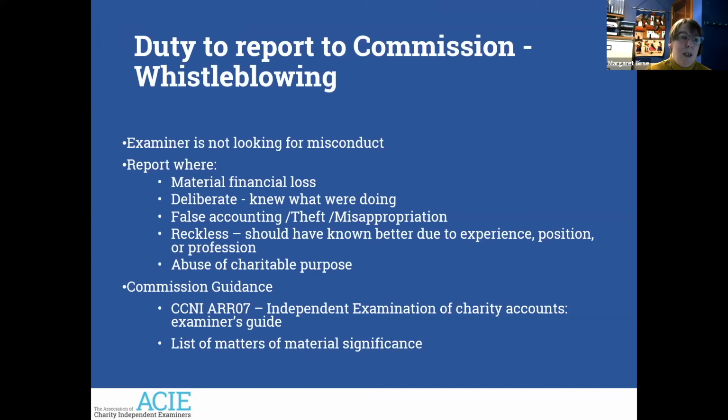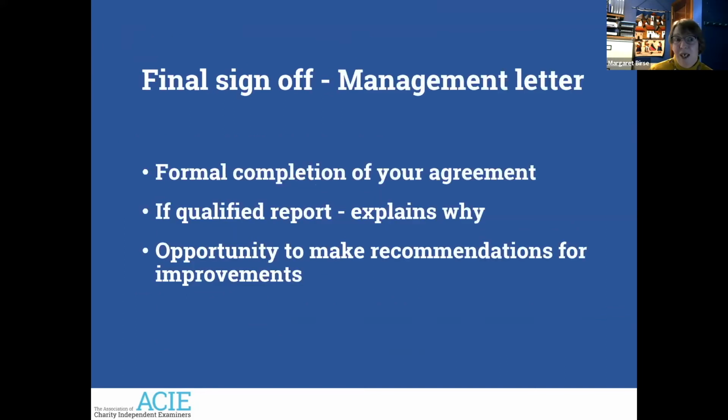There's guidance on that again in CCNI ARR 07, and also in a document called List of Matters of Material Significance. Then you finally get to signing off the accounts. You probably create a management letter, which is the formal completion of your agreement with the trustees. If you've had to qualify your report, then explain why. If not, you can say that the charity is keeping appropriate records and that the accounts are compliant with the legislation, but it's also an opportunity for you to make some recommendations for improvements.